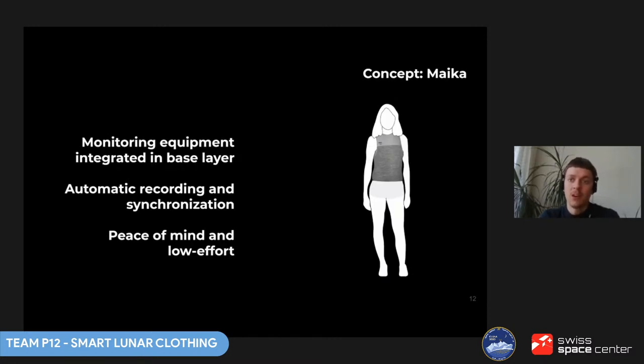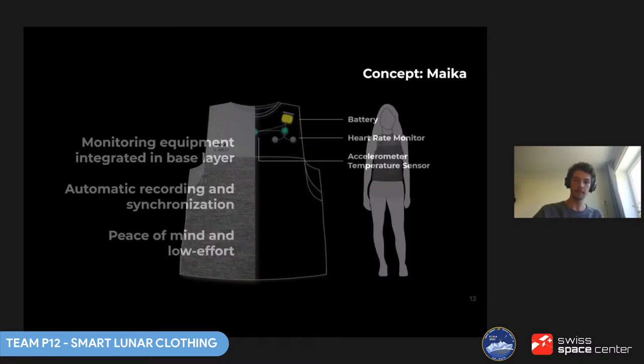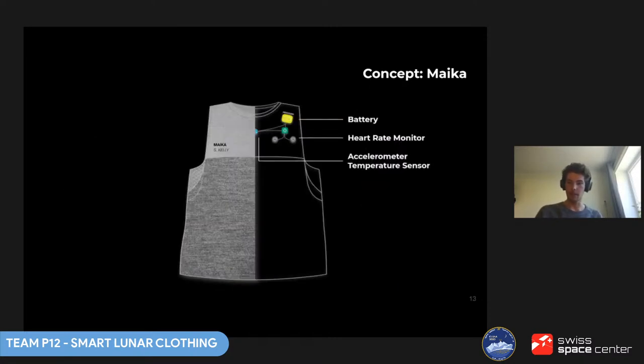And now Harm will talk about the second concept called Mica. Yes. So our second concept, Mica, is a smart base layer undershirt with integrated sensors, which can automatically monitor astronauts and synchronize the data to a personal health dashboard. This data can be reviewed to judge health, performance, sleep quality, and keep track of workouts. Because the system is integrated in the astronaut's daily wear, they won't have to give the monitoring process a second thought. In this way, they can completely focus on their work while knowing the data will be available for them when necessary. Mica is designed to be comfortably worn for long periods of time.